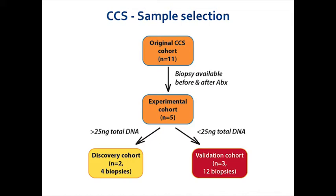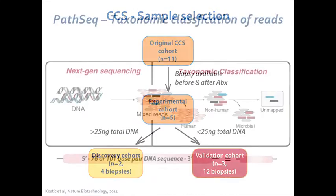The biopsies are extremely tiny. These are about 4 millimeters cubed. And so when we took slices of those biopsies from these FFPE blocks and extracted DNA, there were only a small subset in which I had enough DNA to do next-generation sequencing. In this case, about 25 nanograms was our limit. Luckily for me, I had 2 patients for whom I had biopsies available both before and after antibiotic therapy. In all the other cases, I reserved the DNA that I was able to extract as a validation cohort, and I'll come back to that later.